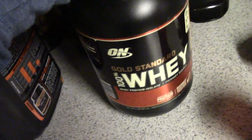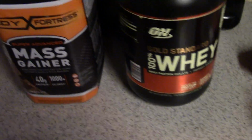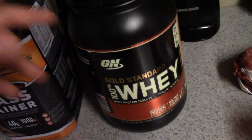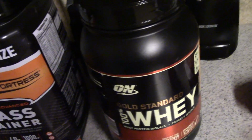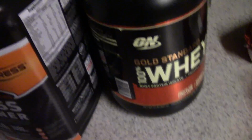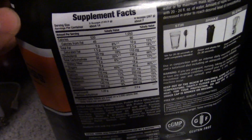And right here, what I have in front of me is two different brands of protein, just to show you guys in this little example the difference in what I look for. And I'm not really a big guy on name brands or anything like that, because like any other company, whether it be an apparel company or a supplement company, you pretty much are paying for the brand. But what I mainly look for is this right here, the supplement facts.